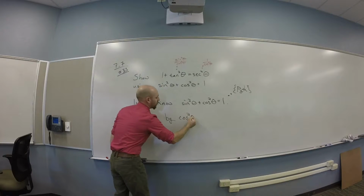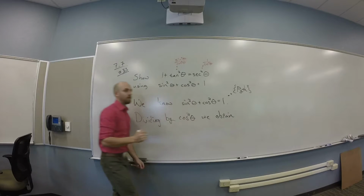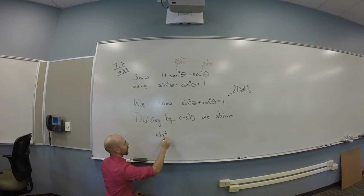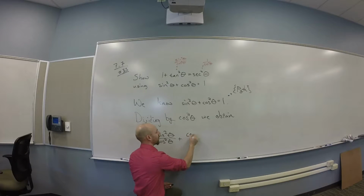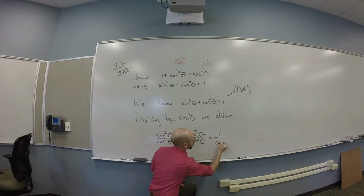Dividing by cosine squared of theta, we obtain, what do you get? Secant squared. So you get sine squared of theta divided by cosine squared of theta plus, what's your next guy? 1, right? I'm going to write that out. I'm going to write cosine squared of theta divided by cosine squared of theta. Okay, see this? Not yet, right? Because it equals what? 1 over cosine squared, and that equals 1 over cosine squared of theta. You guys all with me on that?